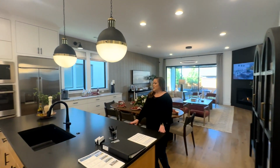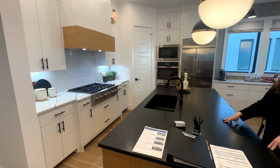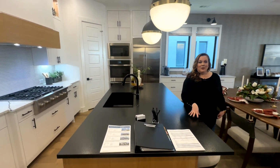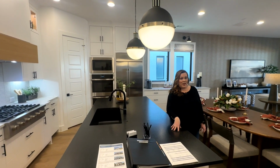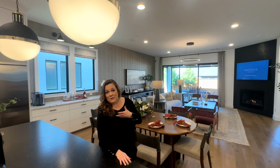Got a large kitchen area, very large island with your sink and your dishwasher in the island in the middle. Now, Britton Homes, which a lot of homes don't have anymore as far as new construction, are dining areas. They did incorporate dining areas in both these model homes, which I personally love.